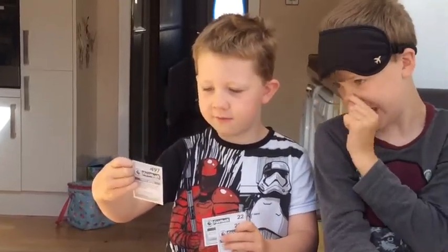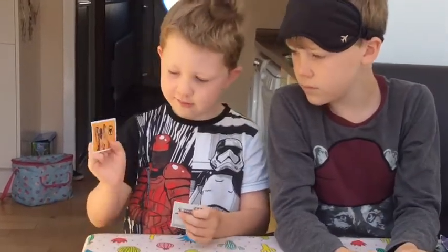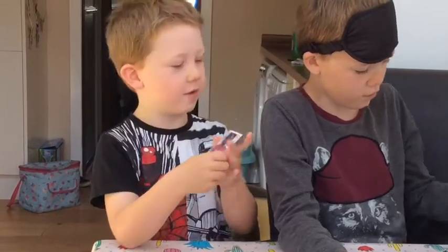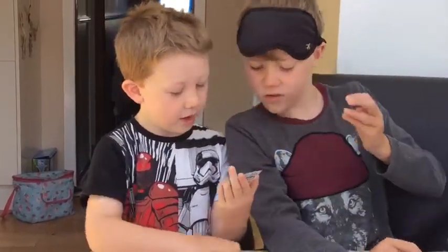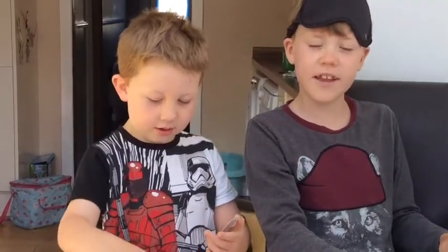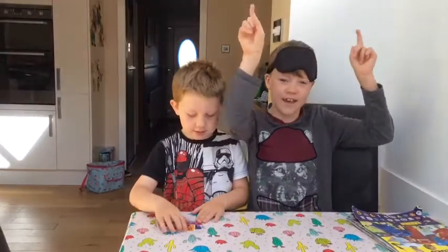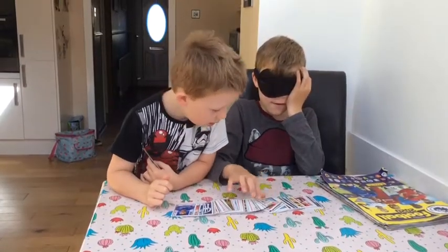And a t-shirt, and this Wolverhampton thing for the second page, and a Crystal Palace card, and his number is 8. Same age as me. Now it's my turn to go. Yippee!